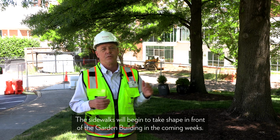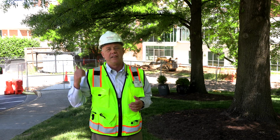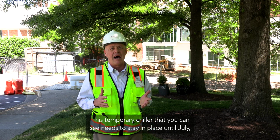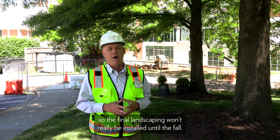The sidewalks will begin to take shape in front of the Garden building in the coming weeks. This temporary chiller that you can see needs to stay in place until July, so the final landscaping won't really be installed until the fall.